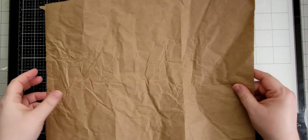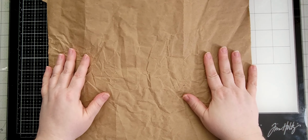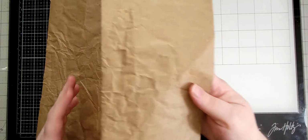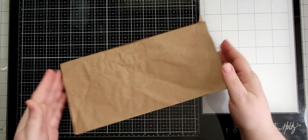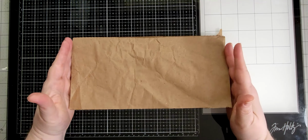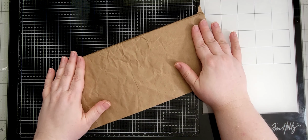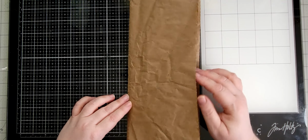I've been saving this and not really sure what I was going to do with it, but I had a great idea for an accordion journal. So that's what I'm going to do. I kind of already had one made, but I just wanted to show you this. This comes 11 1/4 long. So it's 5 1/2 by 11 1/4. So you could totally use 12 by 12 paper and cover this whole thing.